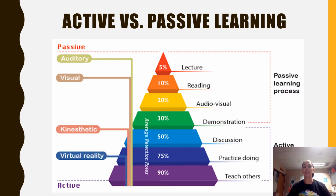So I really love this slide because it really shows you when you're engaged in different activities in the classroom setting, whether it's online or physically in person, that different things that you do really helps retain long-term memory. For example, if you're just sitting and listening to a teacher lecture and you put those notes away and you never look at them again, you're only going to remember about 5% of that material, which is not going to help you when it comes time to take an assessment.